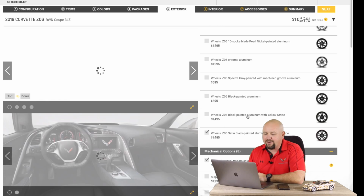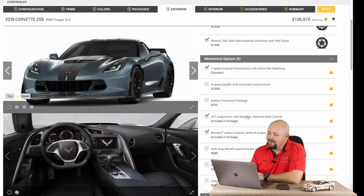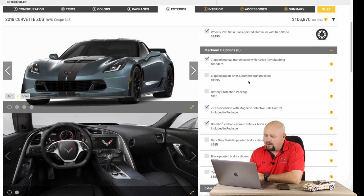Now we go into mechanical options. This was really important to me as I was building this one. Of course, we're going to go with the 7-speed manual versus the 8-speed. So we had to get Mr. Manual back in. Mr. Manual is back.